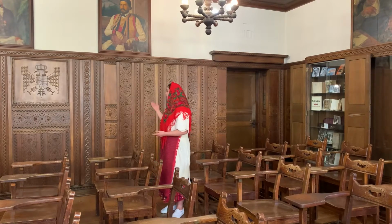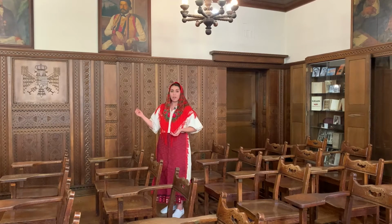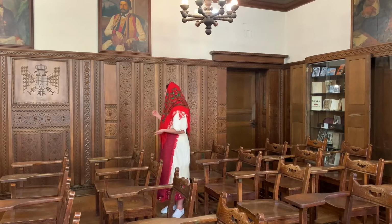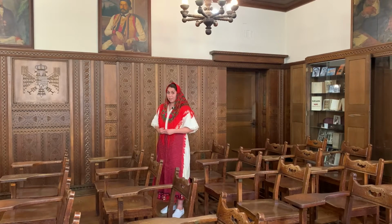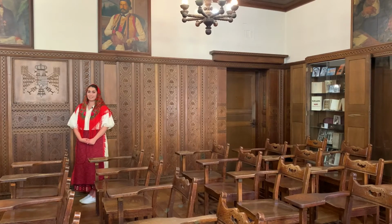We have different folk traditional carvings that are found in the Serbian, Croatian, as well as the Slovenian cultures, and we also have the ancient Slavonic heart. And here we have the crest for the Kingdom of Yugoslavia.